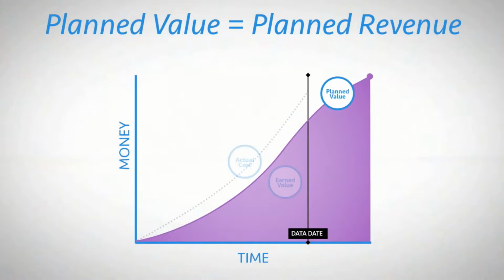Planned value provides the baseline for tracking project performance in EVM. It represents the value a project is expected to deliver over its duration. In the context of consulting projects, planned value represents the revenue a project is expected to earn through completion, adding up to the overall project fee or budget. In other words, planned value is planned revenue.